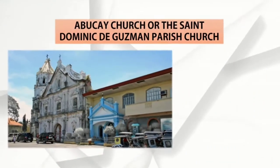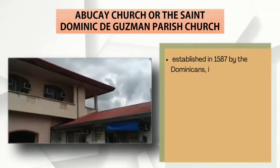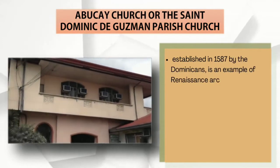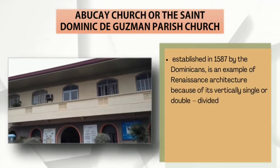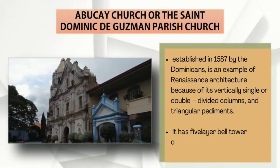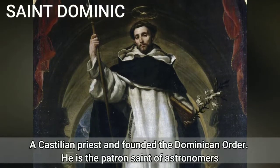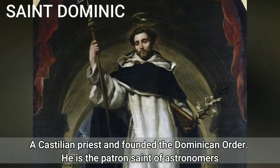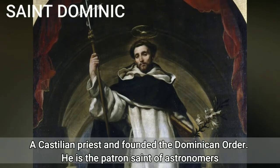Abucay Church, or the St. Dominic de Guzman Parish Church, established in 1587 by the Dominicans, is an example of Renaissance architecture because of its vertically single or double divided columns and triangular pediments. It has a five-layer bell tower ornamented with semicircular arched windows. Saint Dominic was a Castilian priest and founded the Dominican Order. He is the patron saint of astronomers.